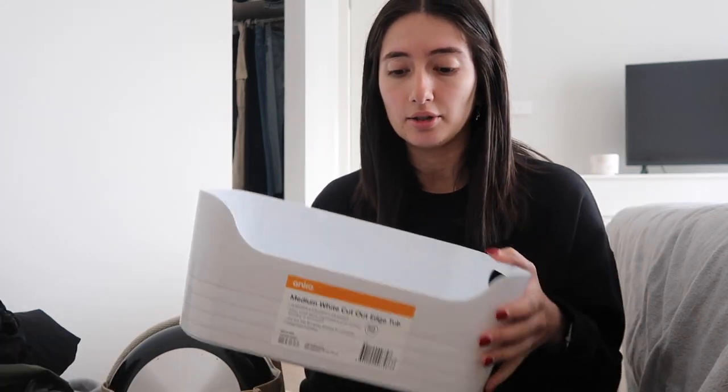So we'll start with Kmart first. I got another one of these tubs. I already got one. I don't know if I showed it in my last vlog. This is for the pantry. They're really good at putting stuff in, organizing. Because our pantry, it's really easy for it to look really messy.